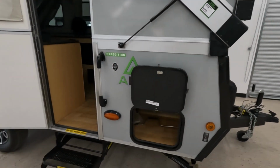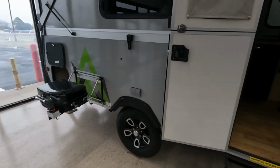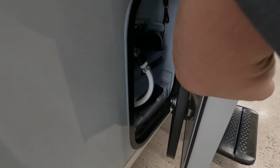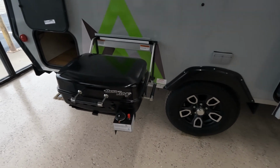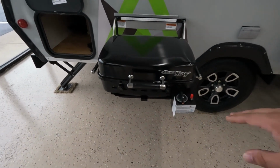Now, the only tank it has is an 11-gallon freshwater tank, and then you have the cassette toilet in this RV. So you have a place to plug in right here. Your cassette is right here. I just have the door latched up for the toilet to empty it out, and then, of course, you can latch your door. This one has the optioned out side grill.